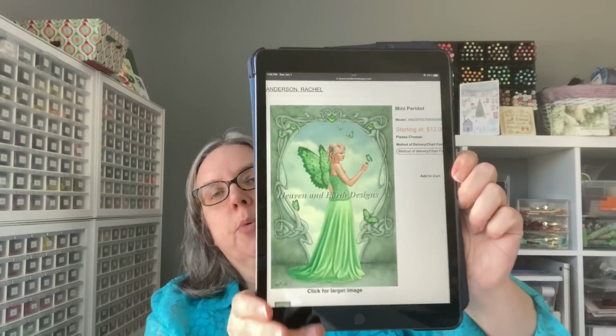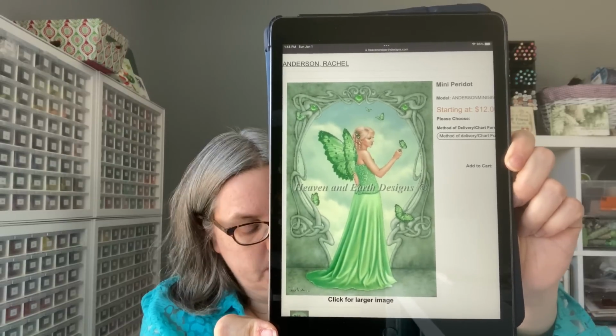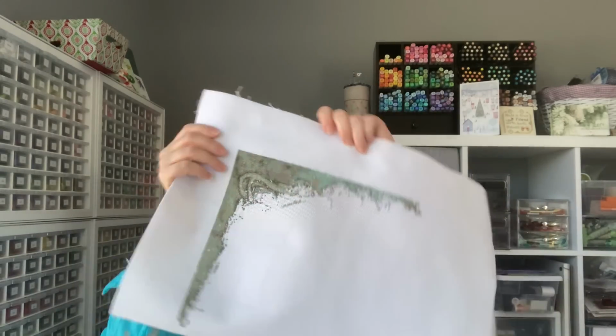Okay, this next one's a tall one too. I think I did a stretch of tall ones here. Next one is called Mini Peridot. The artwork is by Rachel Anderson, and it's charted by Heaven and Earth Designs. And I have a few of these, and I started with the Peridot because August is Megan's birthday. So, you know, I was like, well, which one do I want to start with? And I like green. So that's where this one is. And that, again, that's how far down I've gotten.